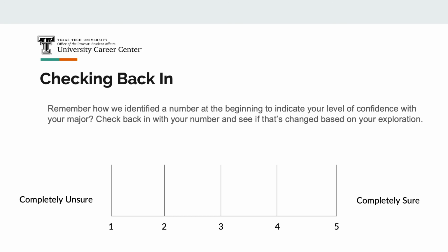Now let's check back in at the number that we decided at the beginning of this presentation. Remember, it's okay if we're at a 1 and it's okay if we're at a 5. You'll need to think through your confidence in your major multiple times throughout your college career, and it's always okay to see how confident you are in your choice. Use the resources you have available to you to make sure you're making an informed choice and be as confident as possible in the journey.